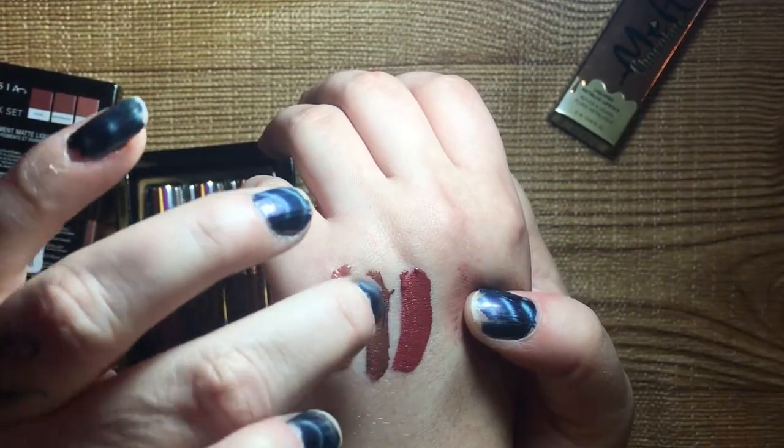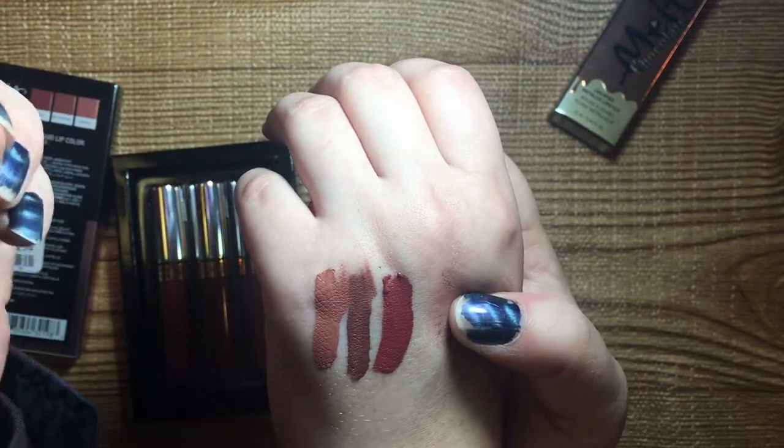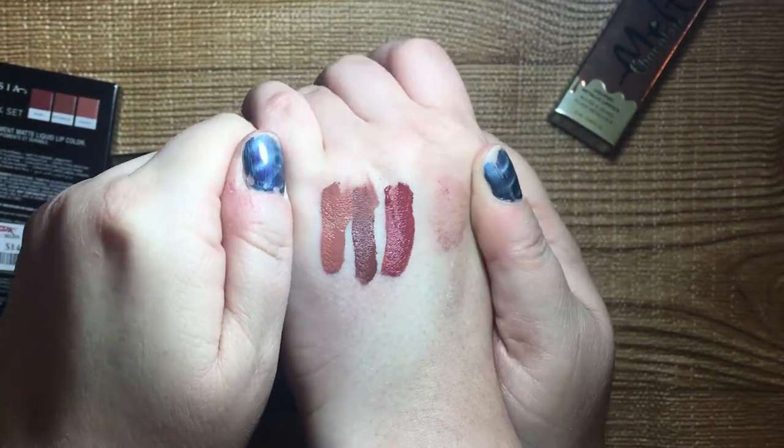This middle one's kind of dry, so I want to see. It does smear a little bit, but... No, it's not even dry. Oh, it's not? When they dry, they don't move. I like them. They're pretty. My hand doesn't bend that way.